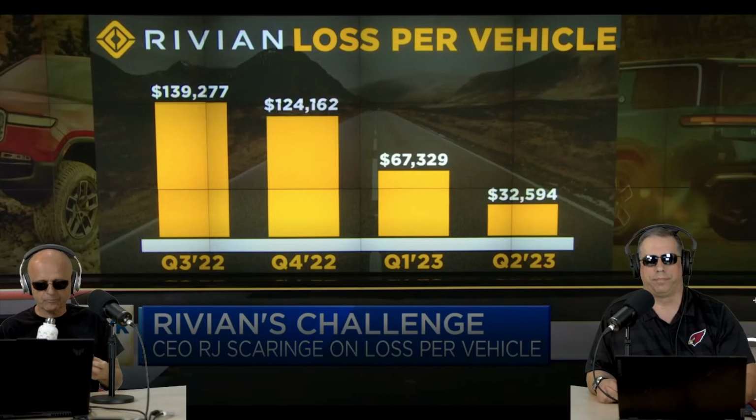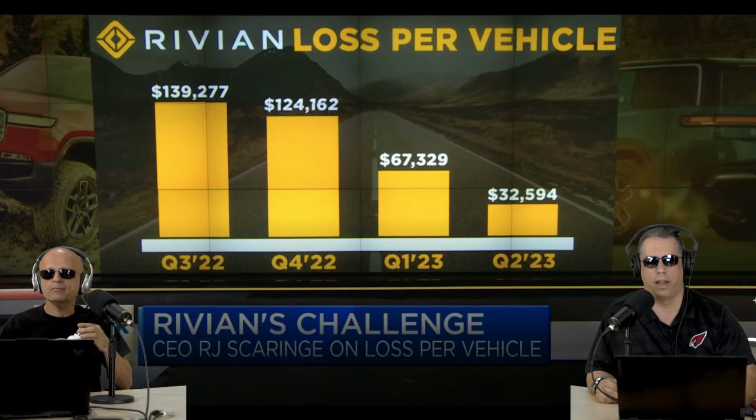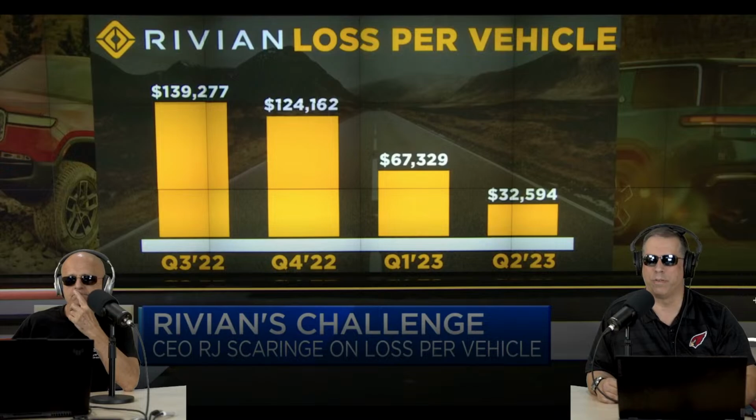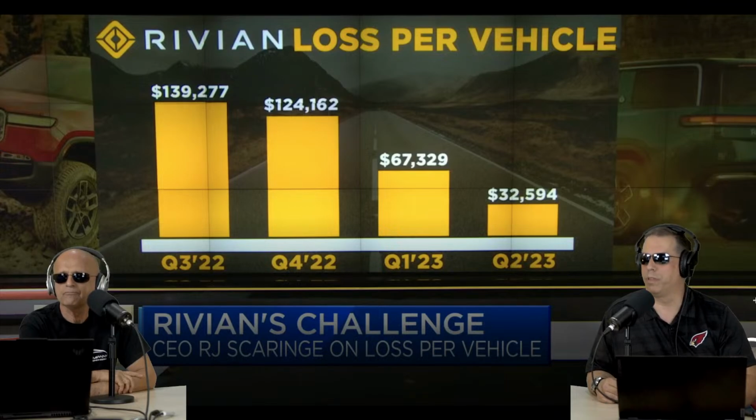If I can have Jesse pull up the graph of Rivian's cost per vehicle. Rivian's per vehicle loss is still pretty significant. This graph, which was on Squawk Box, I want to give proper attribution for. You can see it went from $139,000 per vehicle in 2022 quarter three to $32,500 within 12 months, in quarter two of 2023. Quarter three of 2023, where their most recent results are coming out, is roughly $30,000 as well.